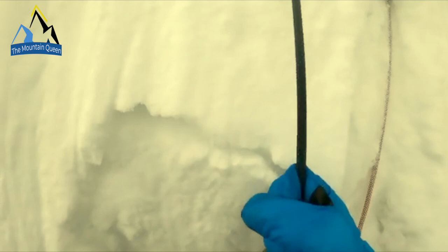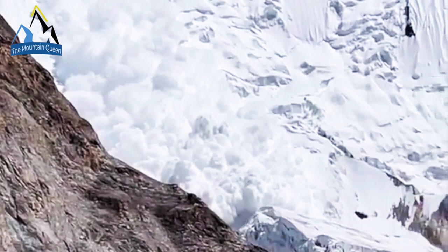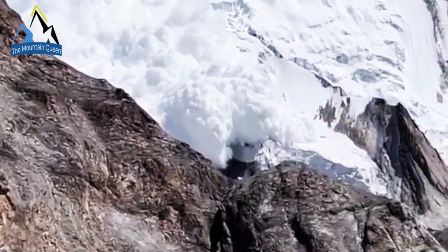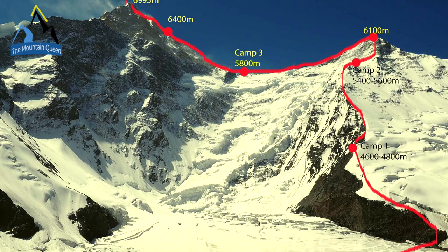In August 1993, an enormous avalanche emanating from a huge serac band on Chapaev obliterated this section of the glacier, killing the celebrated Soviet Valery Khrishchaty and two British climbers. Since that time, it's become more usual to reach the West Ridge from the north. This is longer, but objectively much safer.